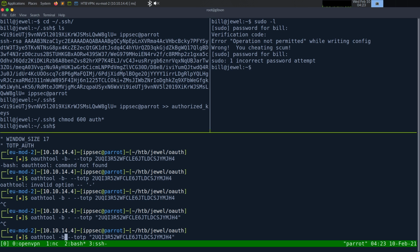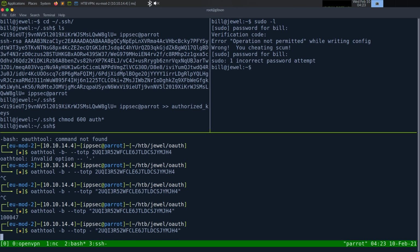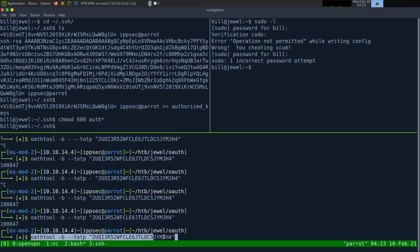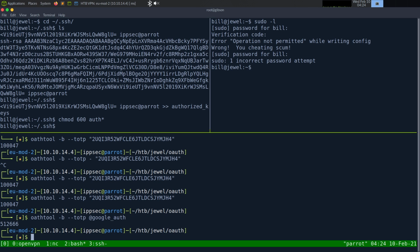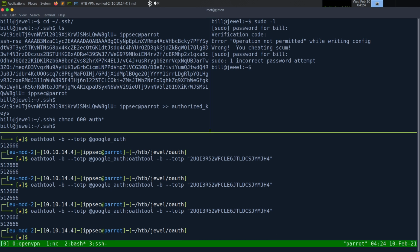Maybe I don't need the dash for standard in. Okay, dash is for standard in, so I'd be typing that. But it looks like I can do it this way. So I'm going to copy this, and I just want to see if this is giving me different values. So we got this. So this is identical.